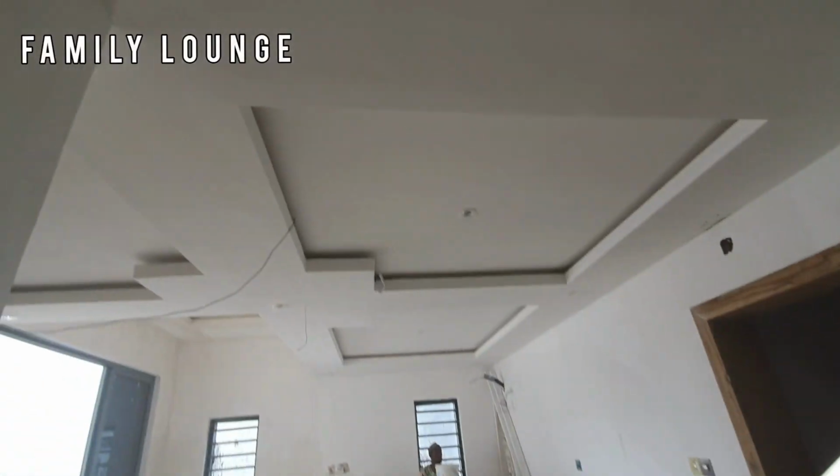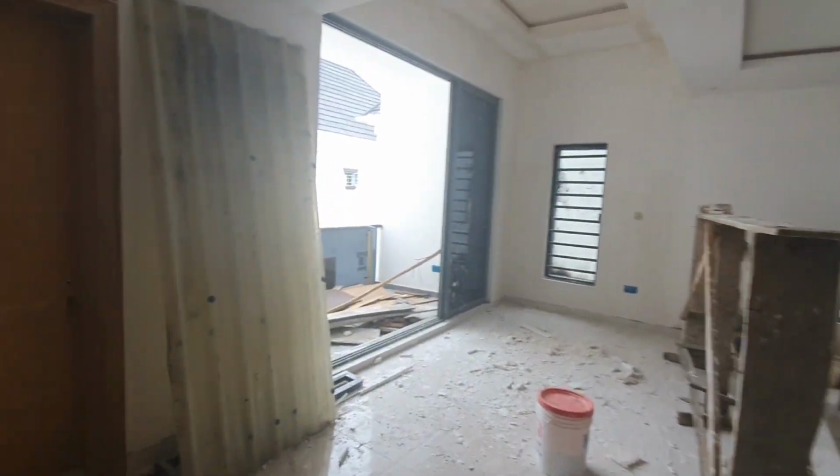This stairs takes you to the second floor where you have four rooms, included in Madame's room, as well as the family lounge.